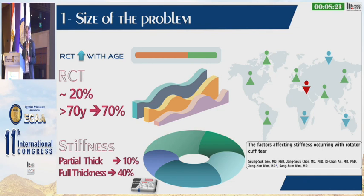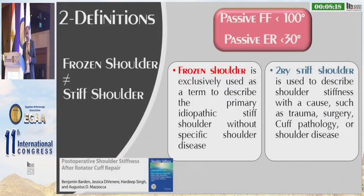This problem of perception is bifactorial. First, we must know what the definition of a stiff shoulder is. If I ask all the surgeons in the room what the definition of a stiff shoulder is, I think I will not have two identical answers. So let's agree on a consensus: it is the limitation of passive range of motion, again, passive range of motion below 100 degrees in forward flexion and 30 degrees in external rotation.